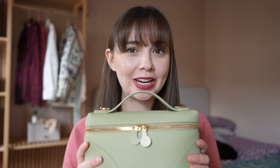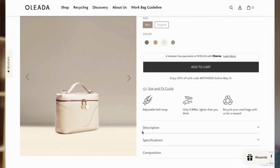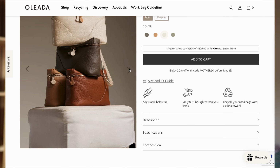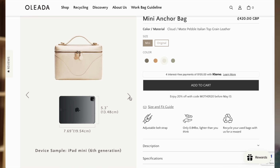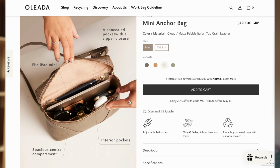This pistachio green is definitely my favorite, but this bag does come in 4 colors. So you have some more neutral options if that suits you better. I do love this cloud color as well. I think this is absolutely beautiful as a more neutral bag.